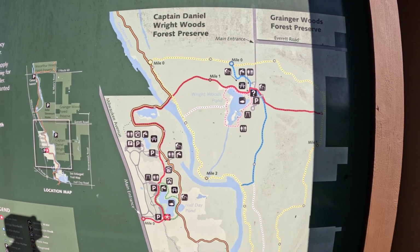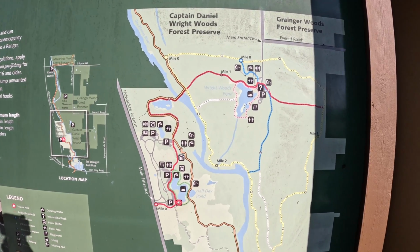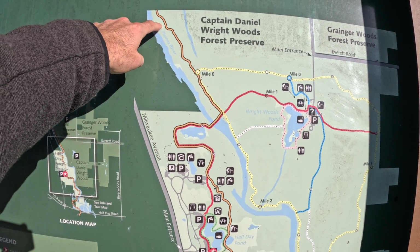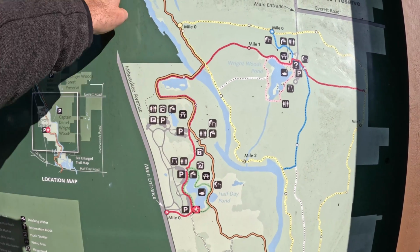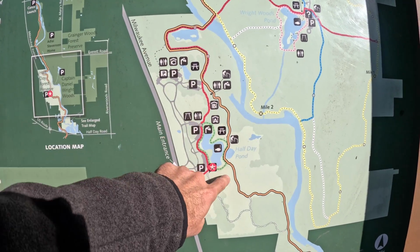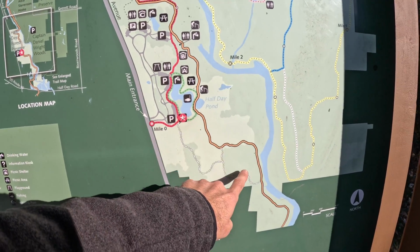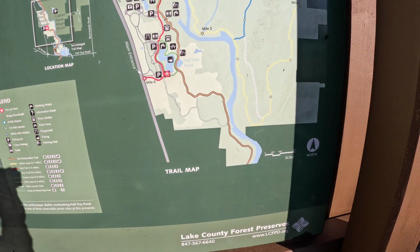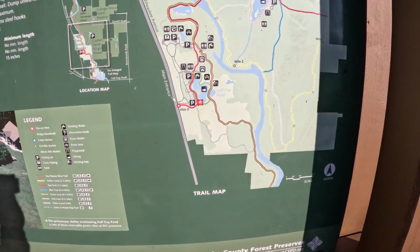I've never actually stopped at either of these forest preserves before, other than riding on the Des Plaines River Trail. So the Des Plaines River Trail is this orange one here, and it cuts basically through a little bit of Wright Woods over here. It cuts through a big chunk of Half Day Preserve and then goes off on its own and keeps continuing south into Cook County. You could take that all the way down to North Avenue, Route 64.